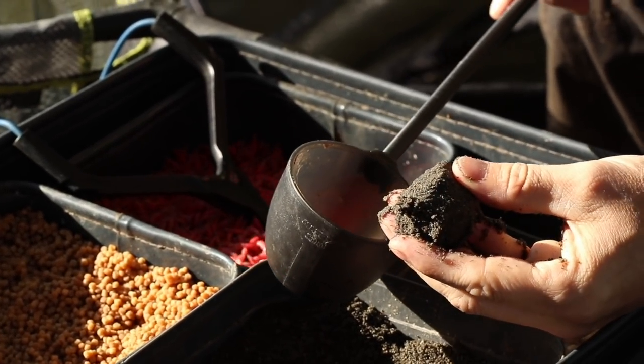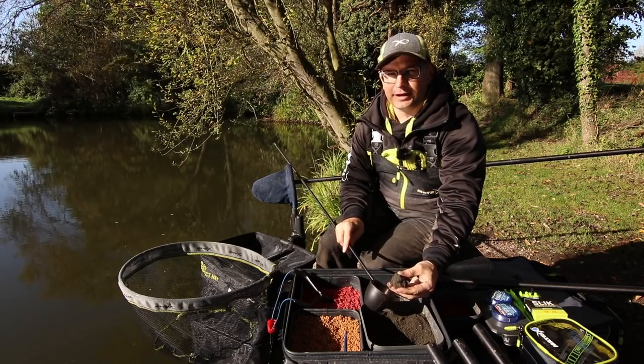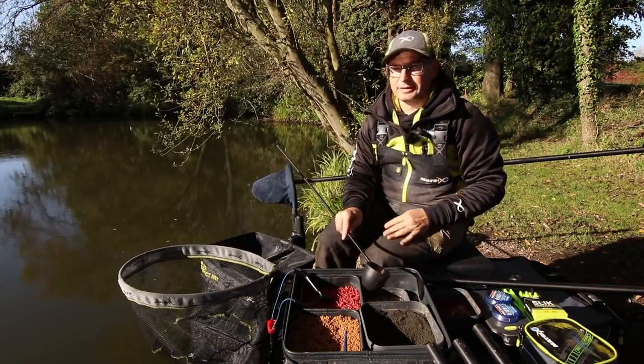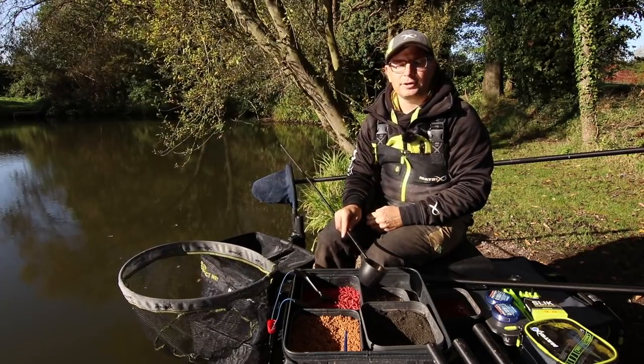The reason I'm not going to put loads of bait in is because I don't want to attract carp, and I find on these sort of venues, when there's not a massive head of carp, but they're always going to be present in the swim at some point, there's no point putting a big bed of bait in, because all you're going to do is attract carp, and then once they're in the swim, the silvers will spook off and you'll stop catching.